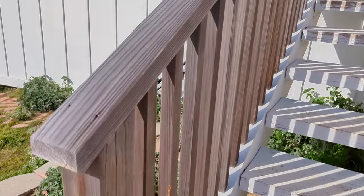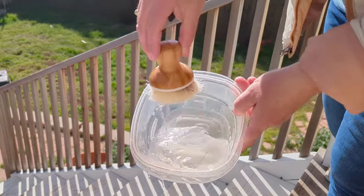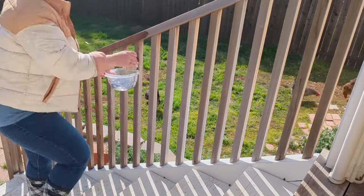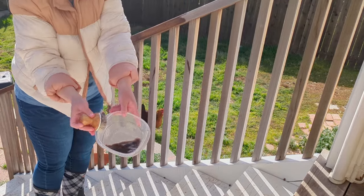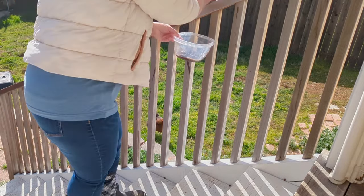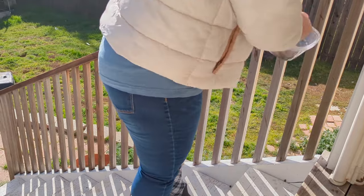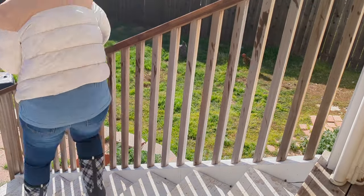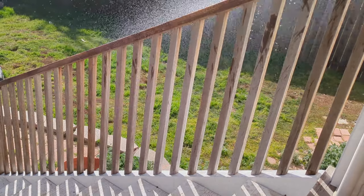So these stair rails are really getting weathered, so we're gonna clean them up. This is my cleaning solution. I'm amazed at how dirty these are. Then you just spray it off with water.